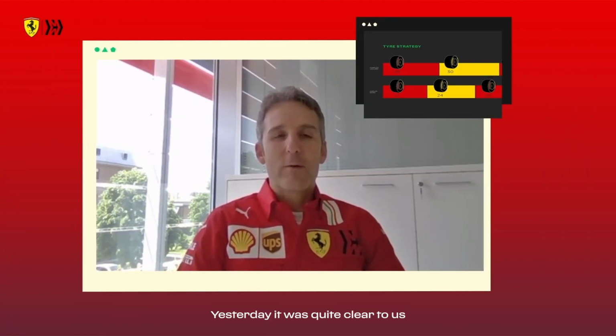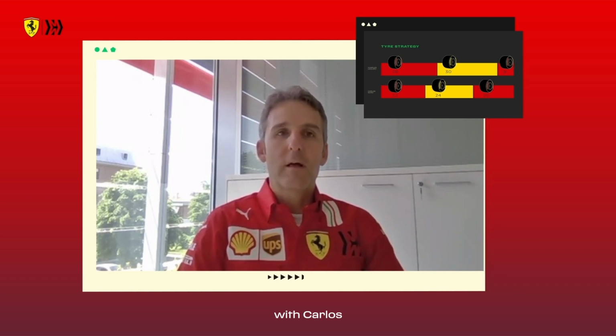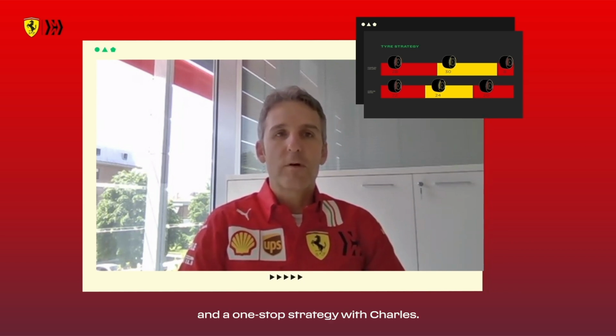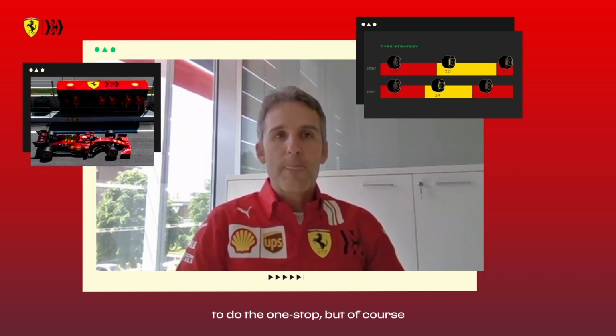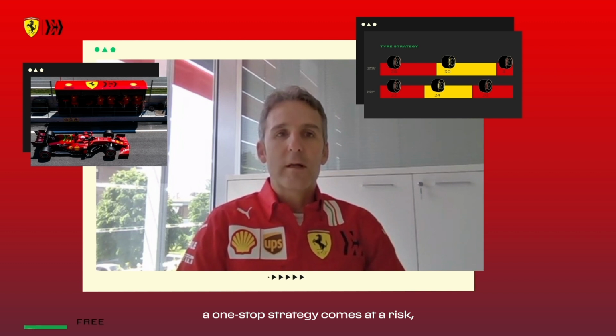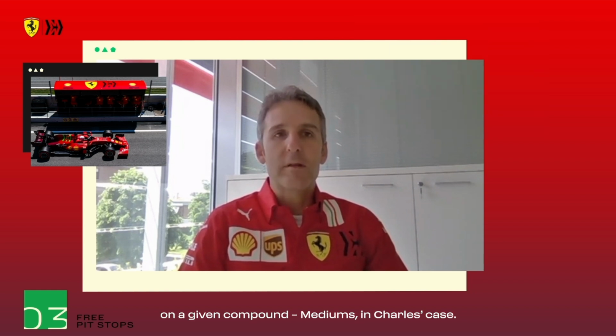Okay, so yesterday it was quite clear for us that we tried the 2-stop strategy with Carlos and the 1-stop strategy with Charles. We thought it would be more competitive for Charles to do the 1-stop, but of course, a 1-stop strategy comes at a risk. The risk is that you will do too many laps on a given compound. In this case, it was the medium for Charles.